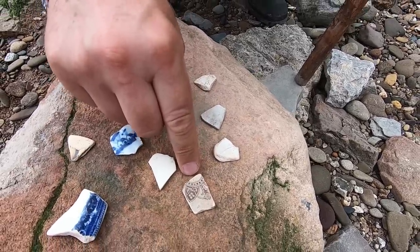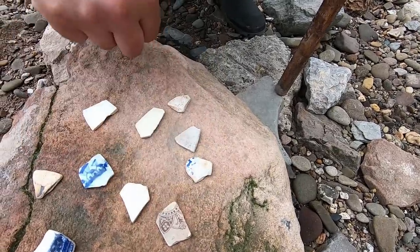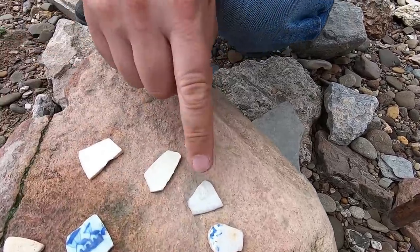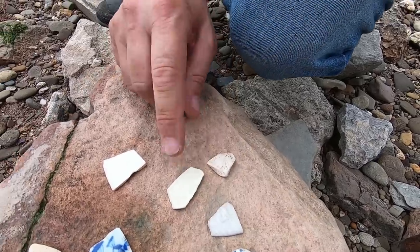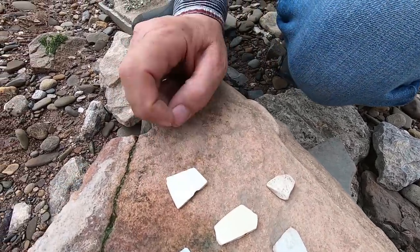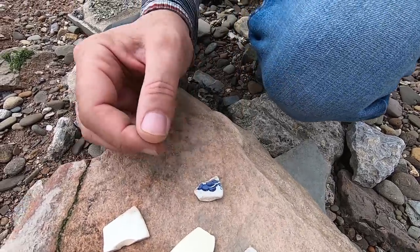Look at that one, isn't that beautiful? That is lovely. This one? Plain. No, patterned. This one? Patterned. Yes, it's embossed. It's got an emboss on it, yes. Right. Plain. Correct. Plain. Correct. Patterned. Correct.